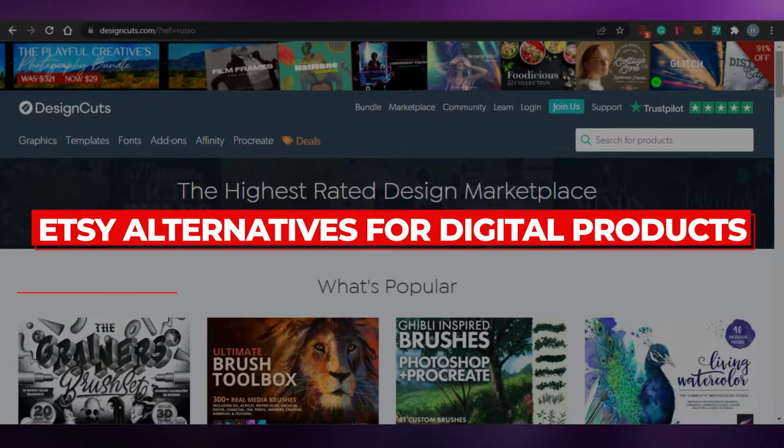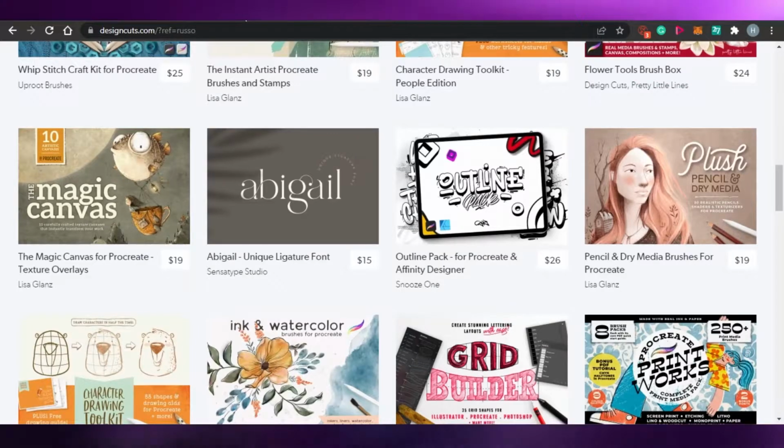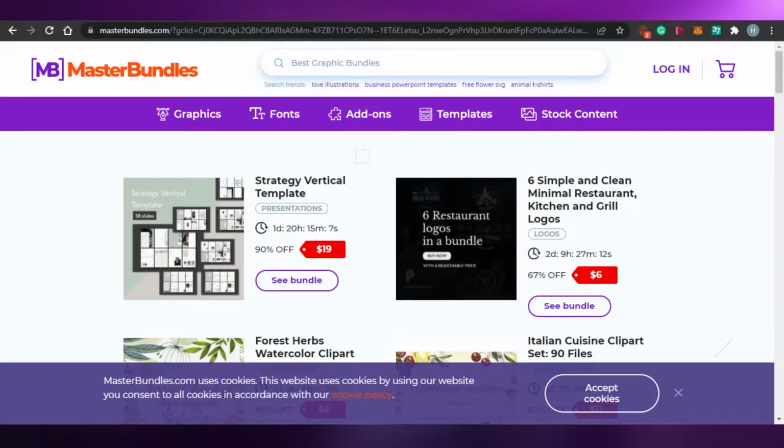Etsy alternative for digital products. Hi guys, welcome back. Today I am going to show you around some of the best platforms that are Etsy alternatives for digital products. So let's get started.